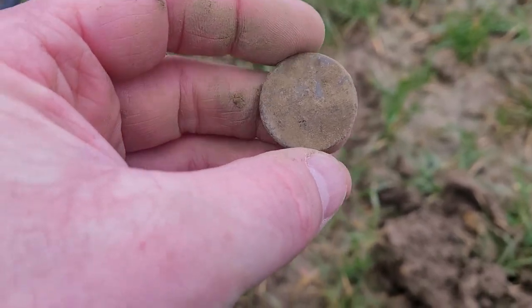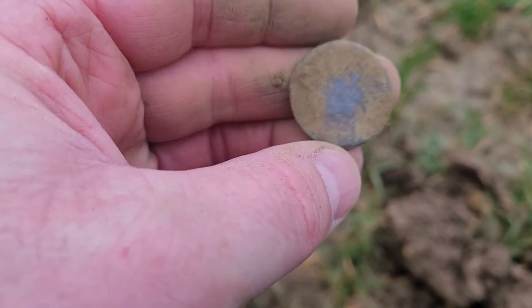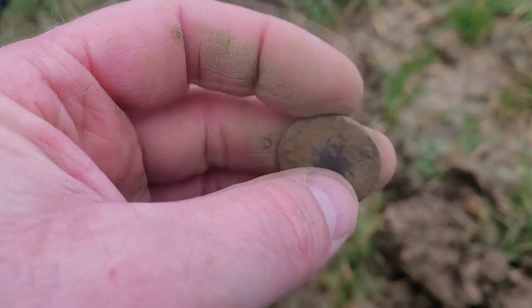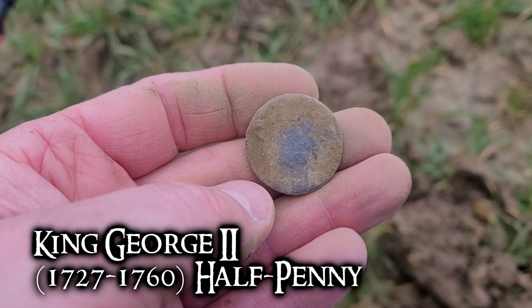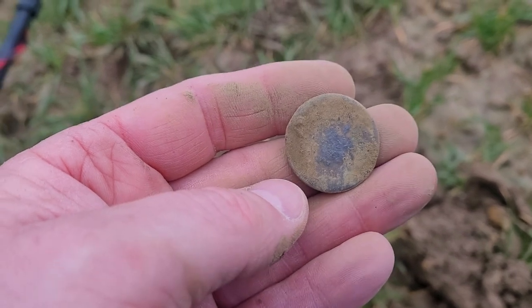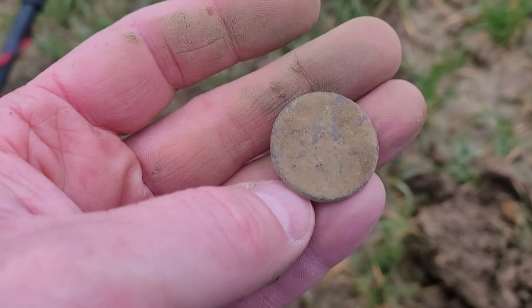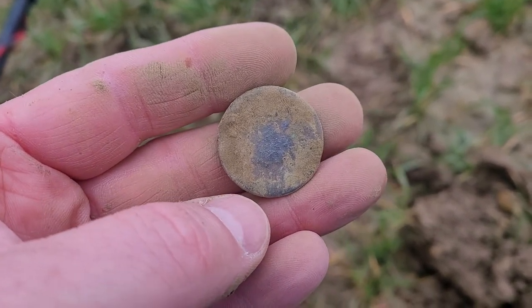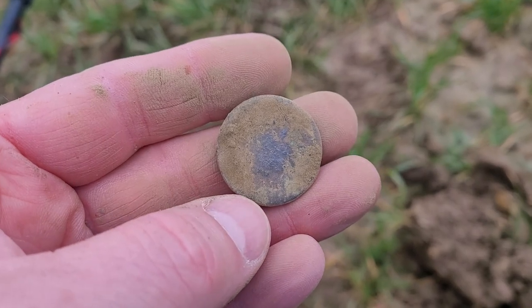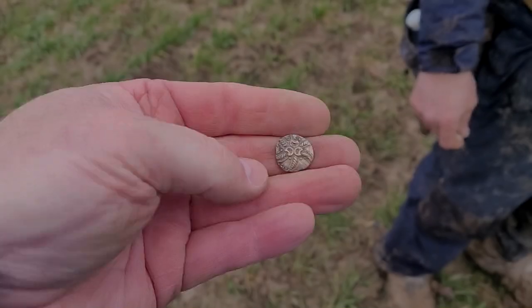Well, I can make out a little bit of Britannia on the back here, but I can't get the bust out. As thin as this is, I think it's going to be a KG2 half penny. I'll clean it up later on once we get in and see if we can get some more. There's some markings on it. Out here in the field, I don't have any toothpicks. So, all right, let's keep rolling. Rang up like a 25. It's pretty deep though.